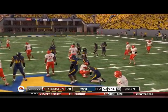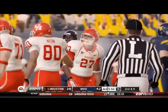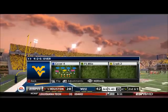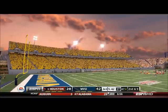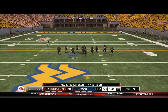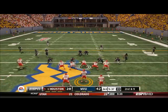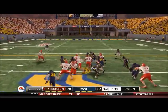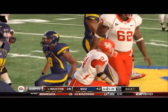Gets to about the 47-yard line. Gain of one on the play. That brings up second and nine. Second down and nine to go. Ball on the 47. Ready, hut. And he tackles him hard at the 44-yard line.